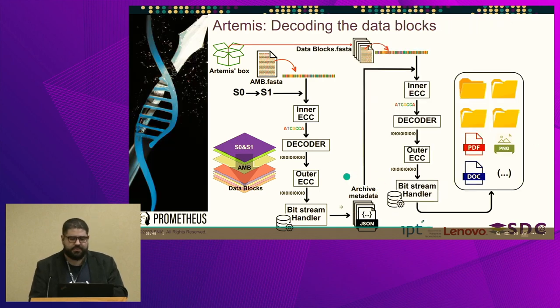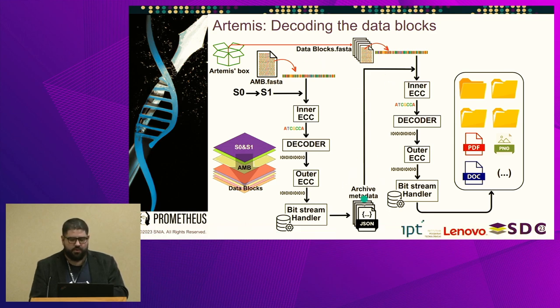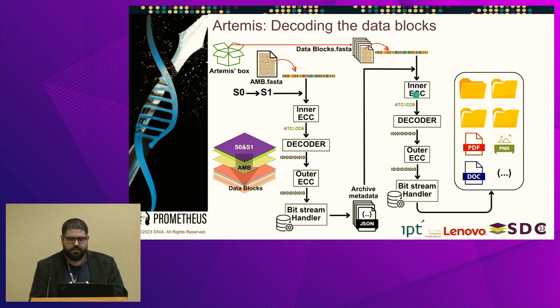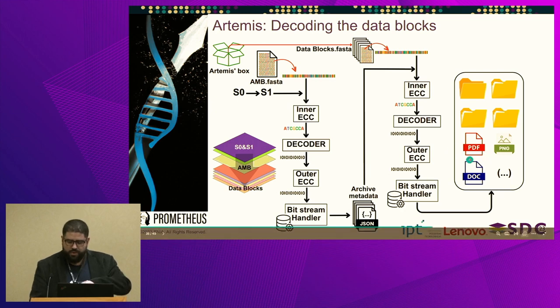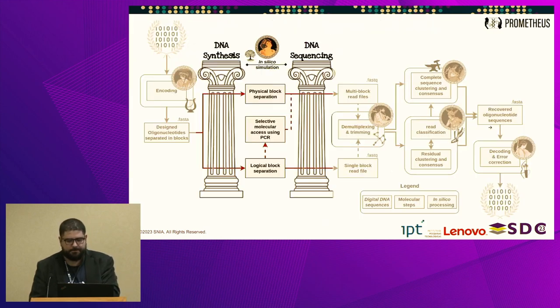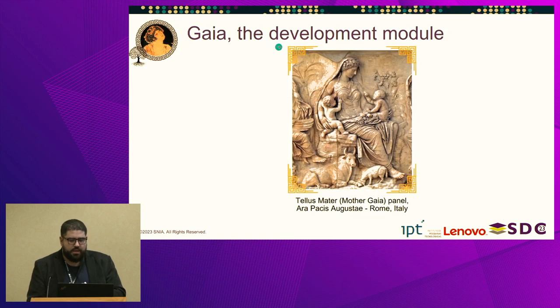So having the metadata file in hand, she now takes the data blocks. Oligo by oligo, using the information of the metadata, she now decodes the blocks of data and recreates the file tree, the directory tree, and all the files, and checks if everything was decoded correctly. So the last god we are going to talk about here, actually it's not a god, it's a titan, is Gaia. Gaia is the personification of nature. And for us, she gave life to our creativity.